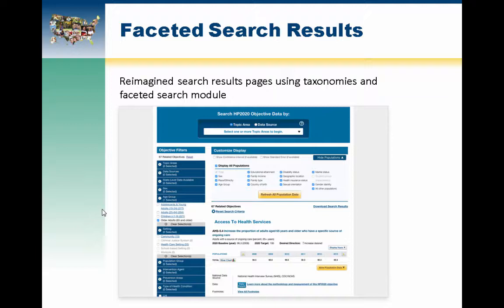So what we did is we pulled the search results up to the top. So when you land on the page, immediately all of the 2020 topic area objectives are visible on this page. It's over 1,300 objectives, so there's a lot of information there. If you want to go through it page by page, you're more than welcome to. Probably not how we recommend that you interact with the content.